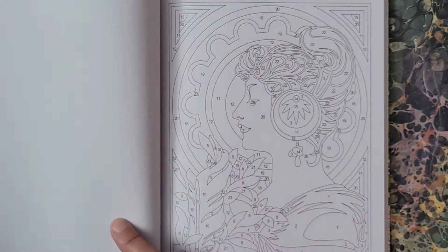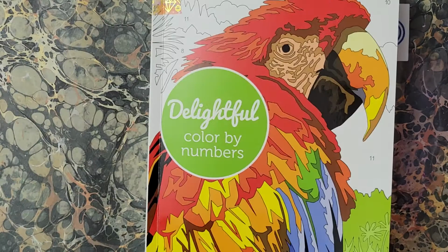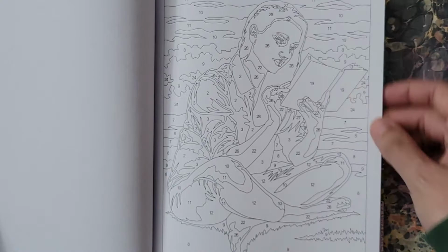I do really enjoy some Art Nouveau also. I believe that's the cover photo. It is. There's the cover picture. Very colorful. And there's a few patterns. Not too many that are just patterns. Which, I mean, I like doing those too.